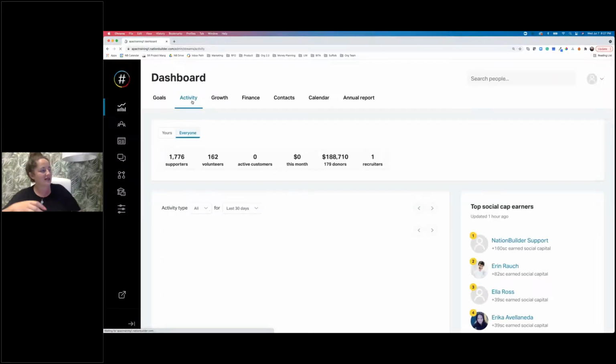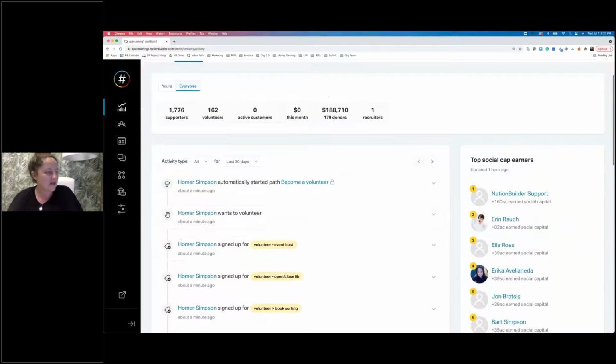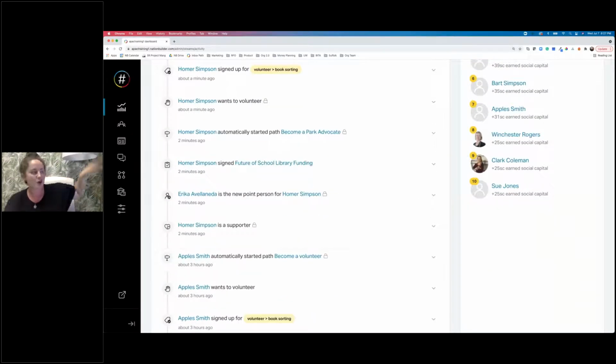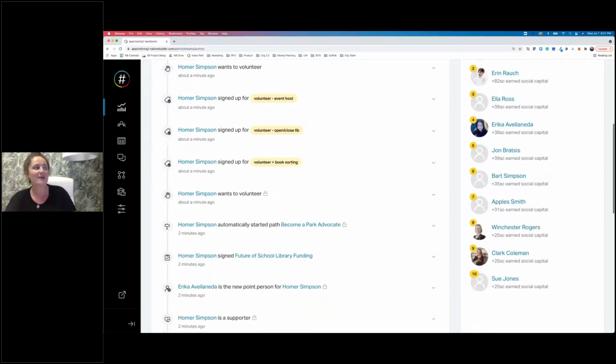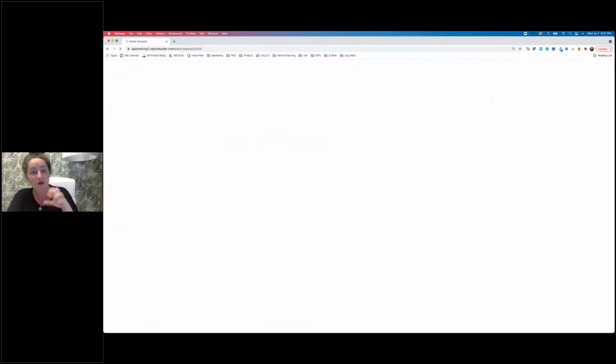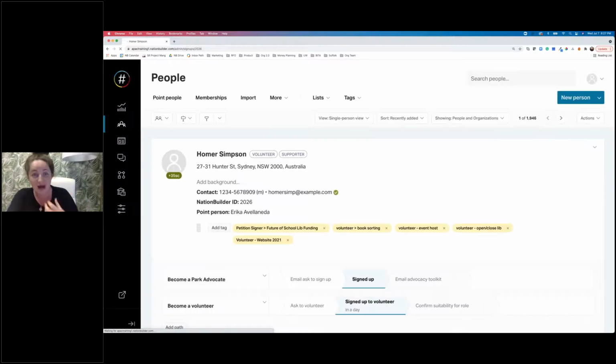And we are going to see that Homer Simpson has a bunch of activity, right? So what we're seeing here is Homer is a supporter. Erica is the point person for Homer. Homer signed up on a specific petition, started a path, wants to volunteer. All of these individual data points have come from that action you just saw me taking on the front-facing site. So now I'm going to go into Homer's individual profile because by him filling out a form, immediately a record was created for him in the control panel.